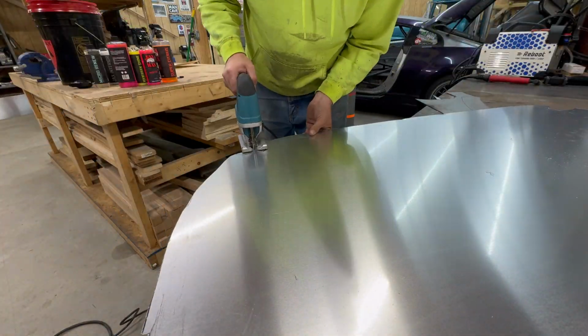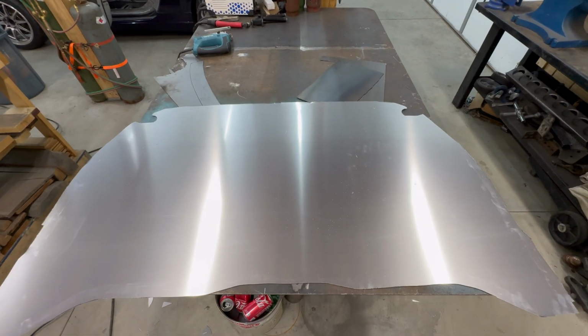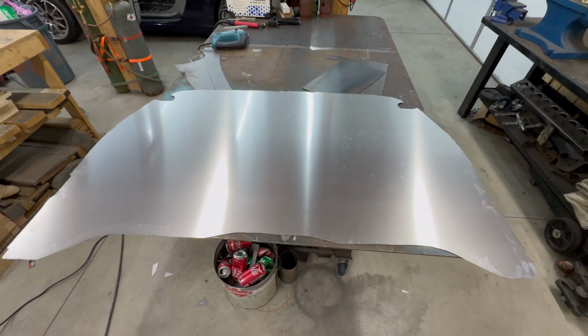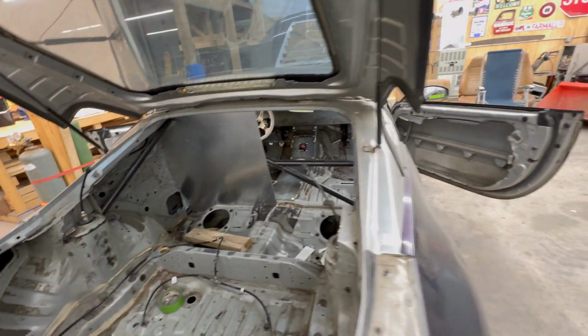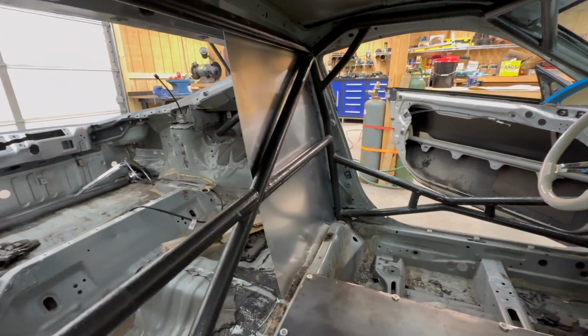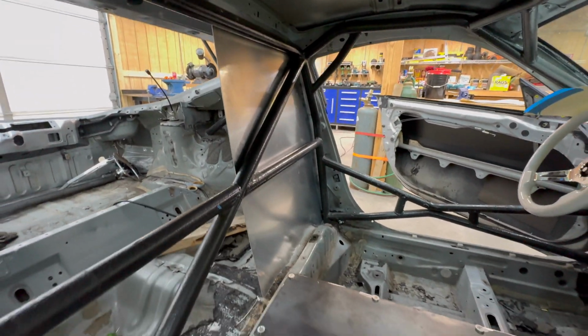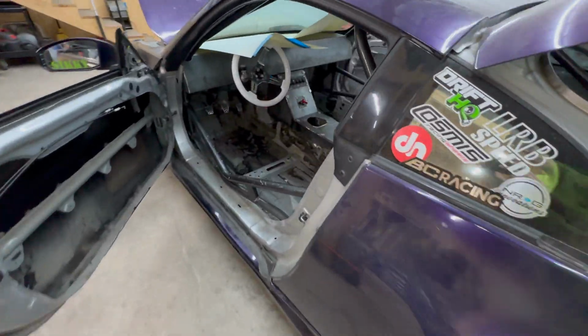Well, there it is. We got our piece cut out. Now for the question, is it going to fit? Well, there's one half in. I didn't really film a whole lot of it. It's real hard to see to get it in there, but fitment is not too bad. I'll show you this side over here. I think it's coming out decent though.